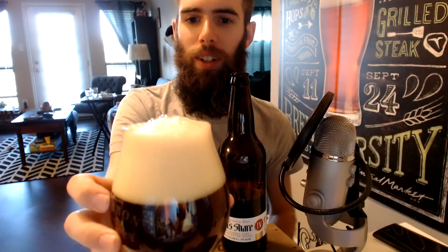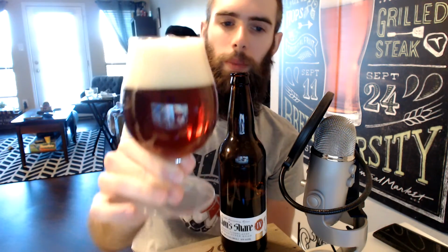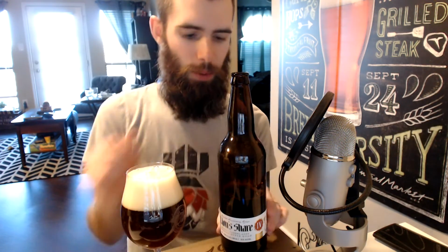Ooh, baby. As soon as I pop that cap, I can smell it. So, it pours out a pretty big head, nice and frothy. It's got a really dark red amber color. I can see a little bit of sediment, but it's actually decently translucent. You can see quite a bit. Looks pretty good.